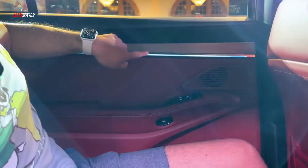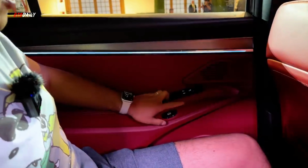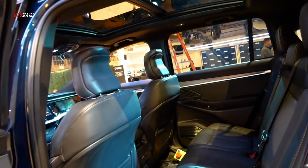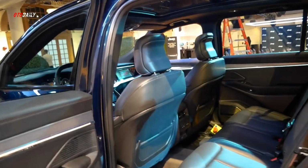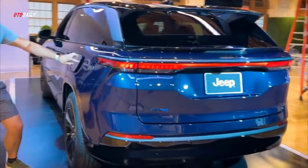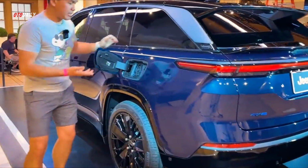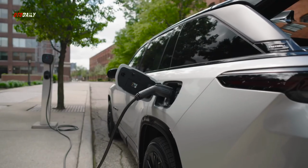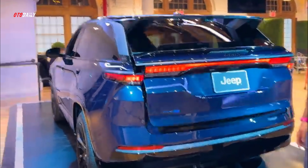Jeep claims a DC fast charger can charge the big battery pack, which is likely to have nickel manganese cobalt chemistry, from 20 to 80% in just 23 minutes. Maximum charging power has not been confirmed yet, but it's likely to be between 150 to 200 kilowatts, which would be good but not class-leading.